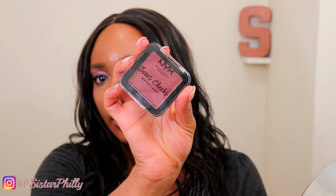And then recently I've been falling in love with this new blush from NYX. This is the NYX Sweet Cheeks Matte Blush, and this one is in the shade Bang Bang. I never buy blushes that are this color, but I just decided to take a chance on this because for some reason, I just kept looking at it when I was on Ulta's website. It just kept grabbing my attention, so I decided to buy it.